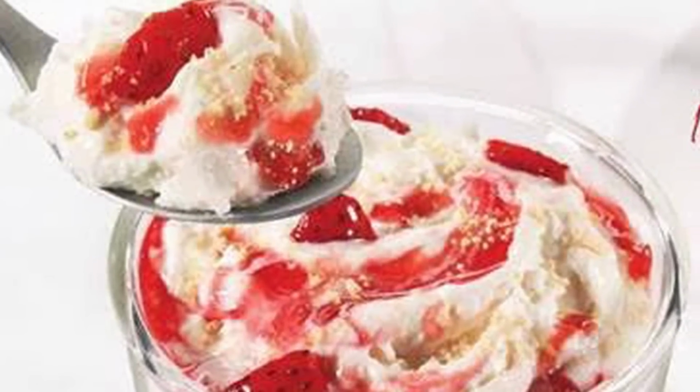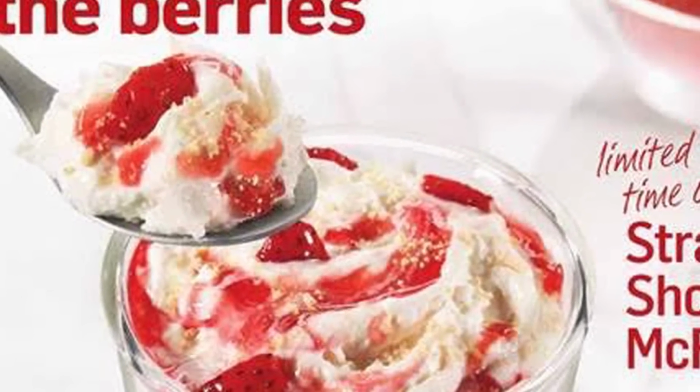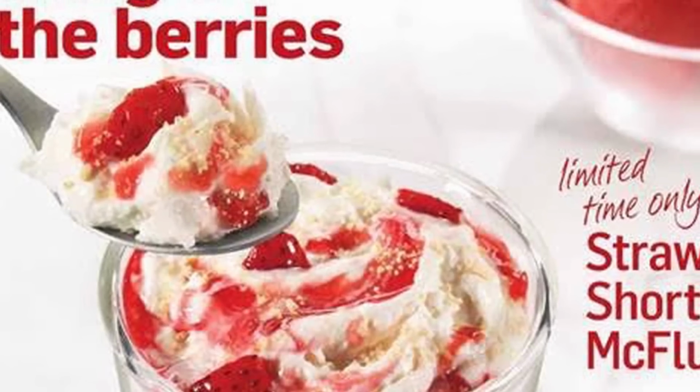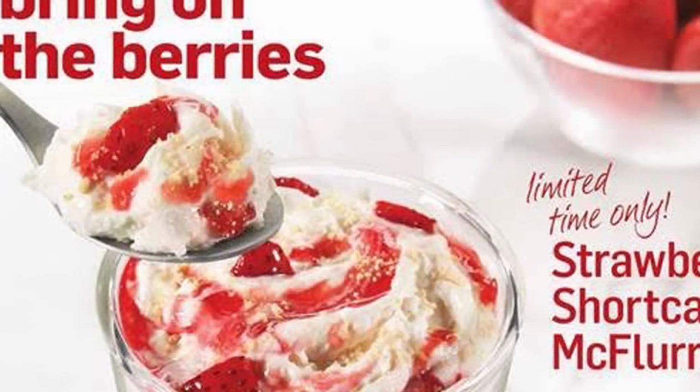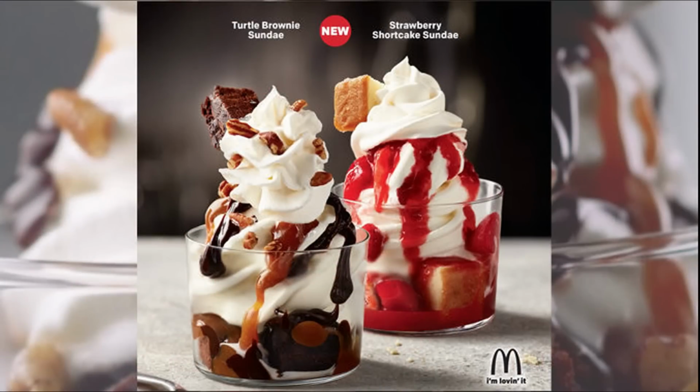The Strawberry Shortcake McFlurry was released in the US for a limited time, and it was a huge hit. However, it was removed from the menu. Since that time, they've introduced the Strawberry Shortcake Sundae. This vanilla ice cream has sliced strawberries on top with a sweet and tart strawberry topping.